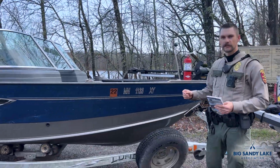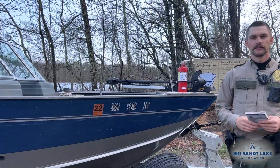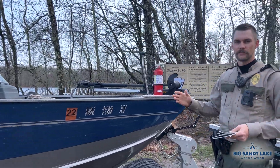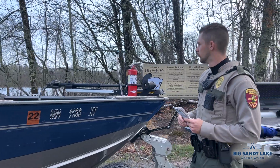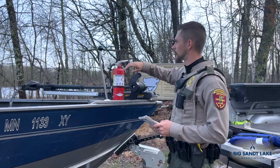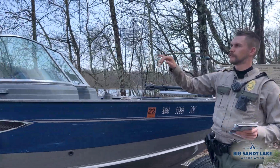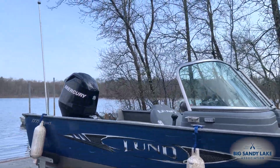Another thing to consider is if we're operating later in the day or overnight, anytime after legal sunset to sunrise, we need to have navigation lights working on our watercraft. You can see here the front navigation light with the green and the red offset lens, as well as a working rear 360-degree white light.